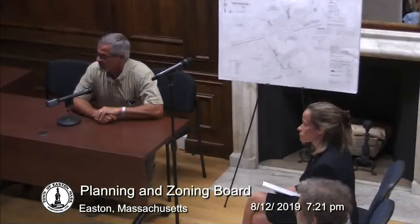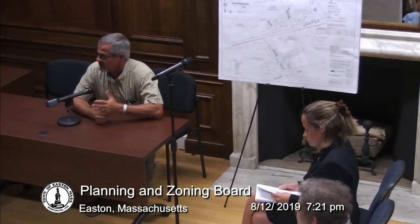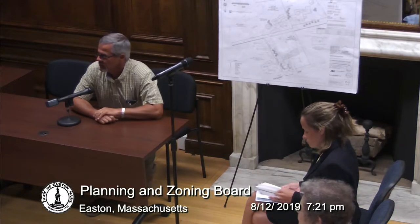So that way the amount of infiltration is the same after construction. So that's how we do it. The driveway, at this point where it's a gravel driveway, we don't do anything typically for the driveway. It's just for the roof.